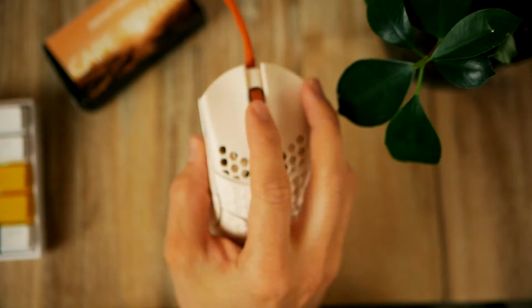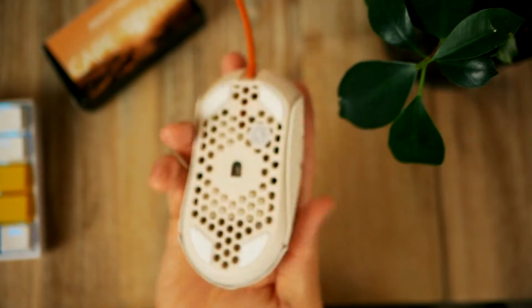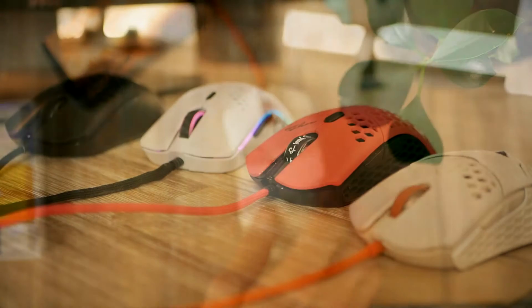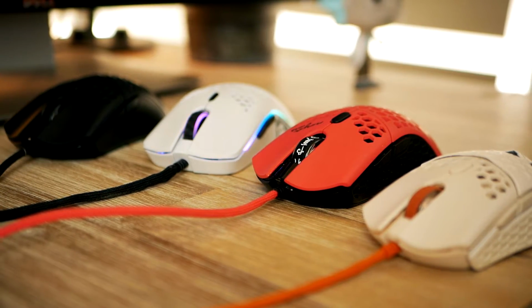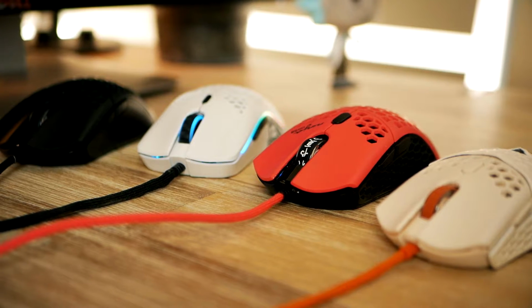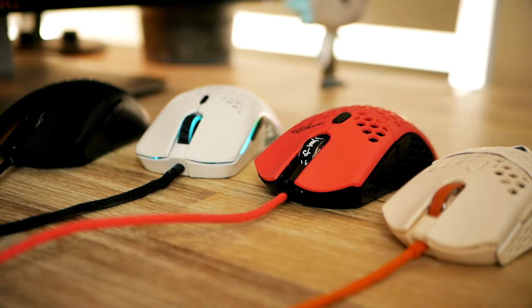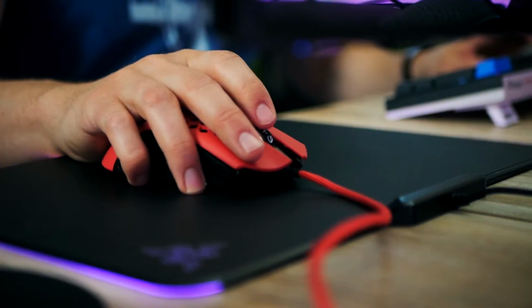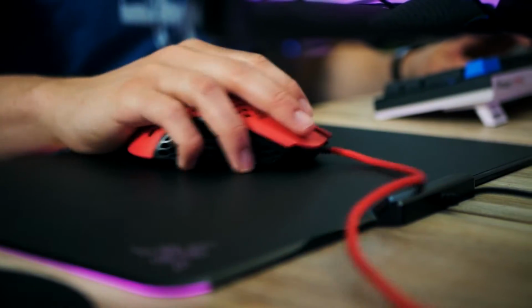But yeah, let's move on to the sensor. So usually you find all specs and all that good stuff either on the package the product came in, the documentation inside the box, or on the website. But this is Finalmouse, and Finalmouse doesn't share any specs anywhere it seems. And if you go to their Twitter account, you get the impression that they do not take themselves that seriously, and I don't see a problem with that.